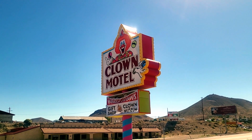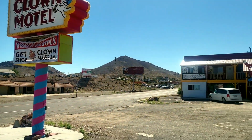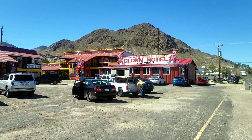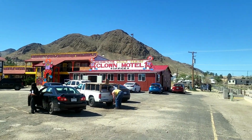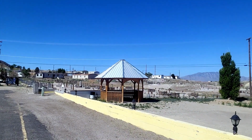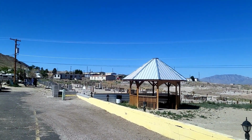All right, folks, as promised, we're at the world-famous Clown Motel in Tonopah, Nevada. As you can see, it is super cool. It's been featured in a number of horror films and ghost hunter shows. They've got more shows coming. They've got some people coming to do some stuff tonight, and it is directly next to the local cemetery.